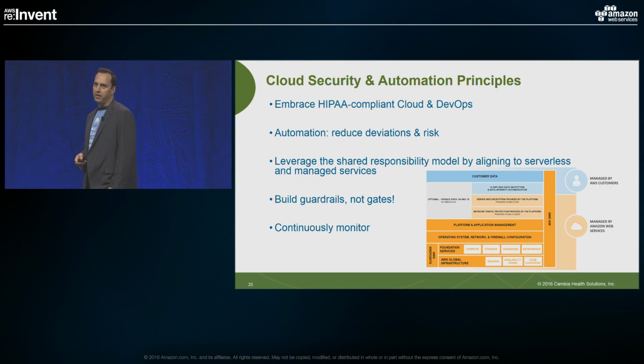So to do this, we are a federally regulated company, being in the healthcare vertical. We have to always comply with HIPAA, but we feel that DevOps and automation really empowers us in incredible ways. We've come to believe that we can be more secure in the AWS data center than we can in our own data centers. And to do that, we're leveraging the security model of AWS, and we're aligning with serverless and managed services.